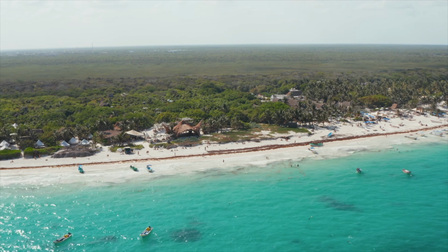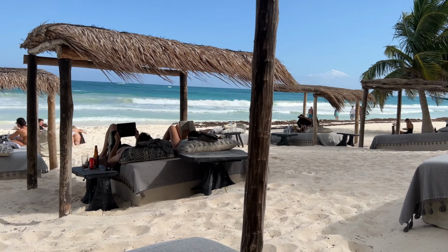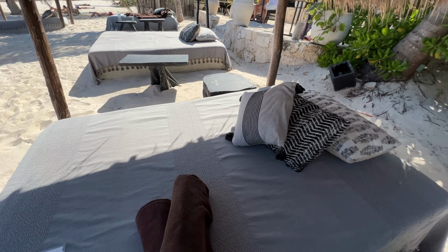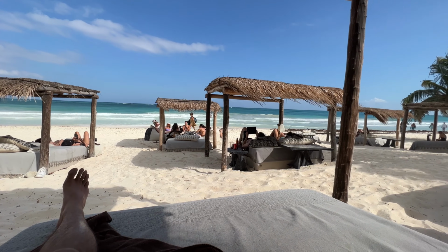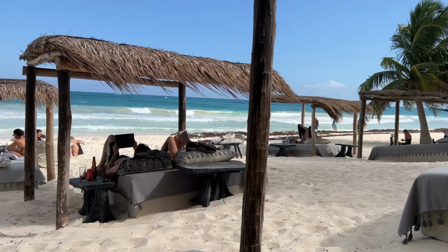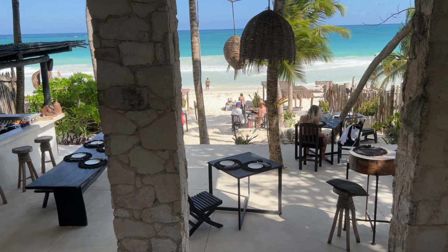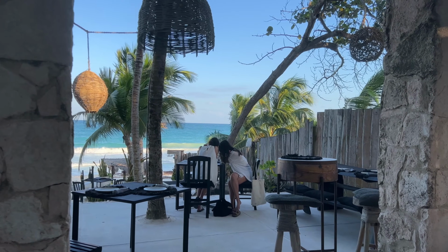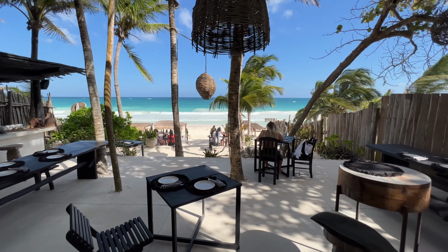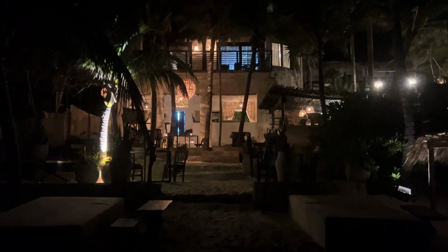Let's start with the best part, the beach. The hotel does a nice job at the beach with these sun loungers. The waitstaff was friendly and attentive and will bring you food and drinks pretty quick. The beach restaurant and bar are very laid back. The restaurant is busier for breakfast and lunch than it is for dinner. Probably because Tulum has so many good restaurants nearby. See what I mean?